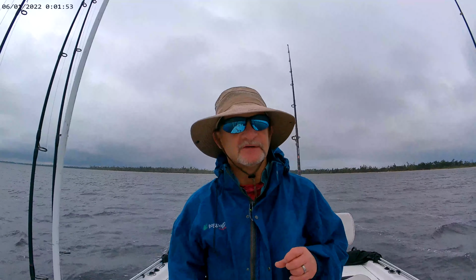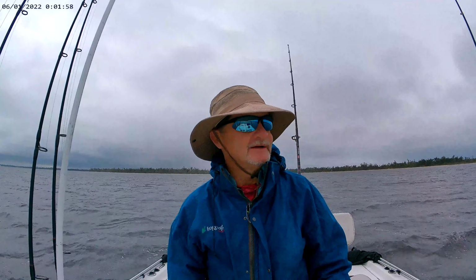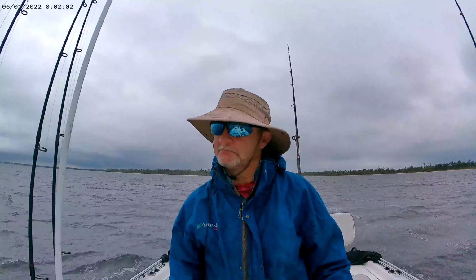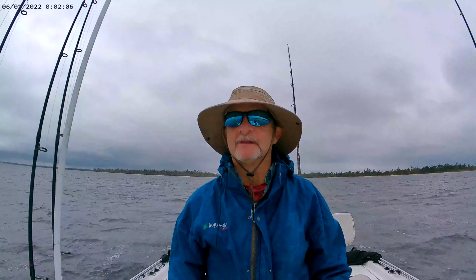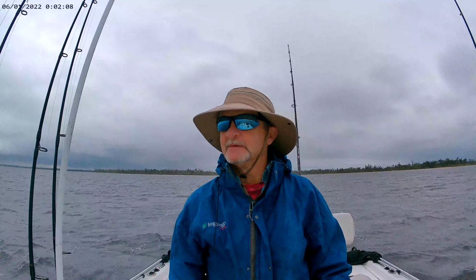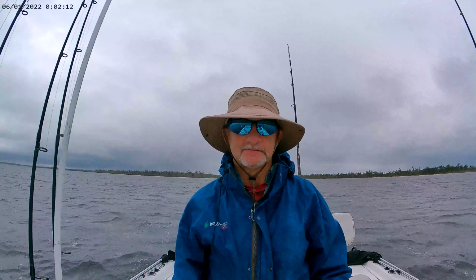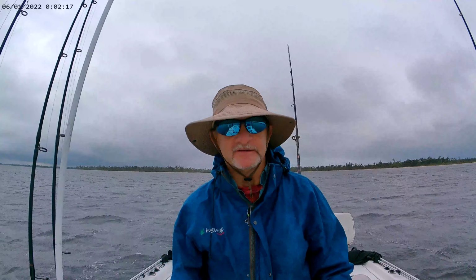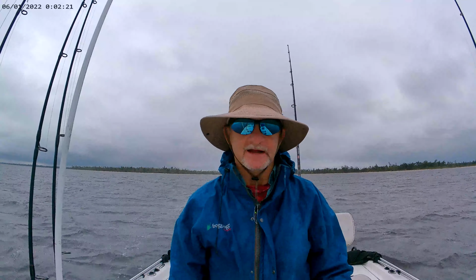The red snapper should start moving in to spawn in the next month or so. So I'm not expecting to catch a lot of big red snapper. But can't keep them until the middle of June anyway, or around that. But not a lot of boats out on the water today, obviously. The mercury test boats are out. I think they're always out. It doesn't matter. But we're just going to go fishing and see what we can catch.